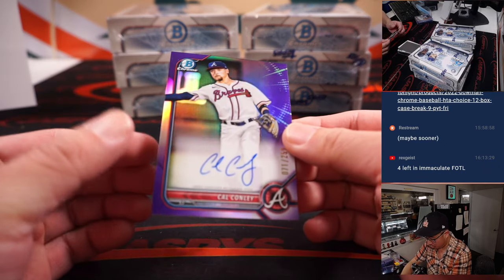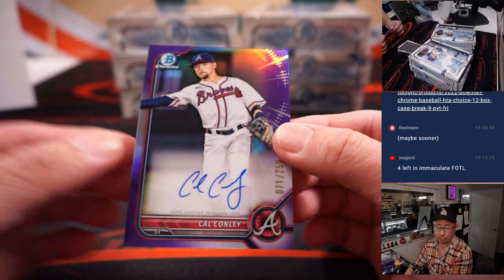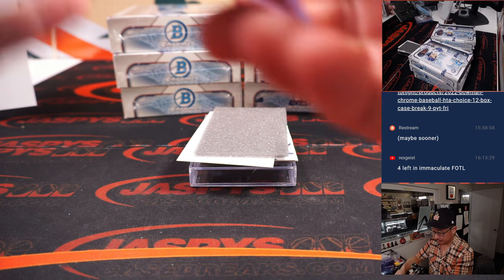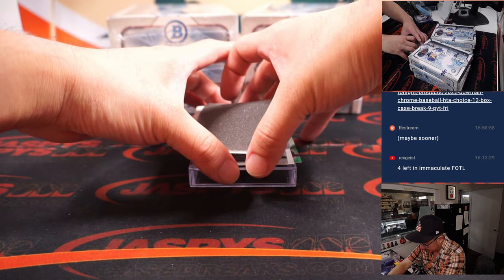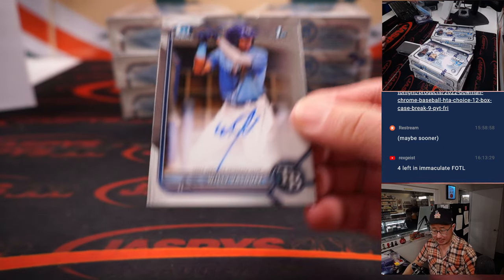Top purple chrome autograph, Cal Conley, 71 out of 250, and it'll be for Adam K. and the Atlanta Braves. Number 24 base, Braves prospect, according to Baseball America. Next is Willie Vasquez for the Tampa Bay Rays.